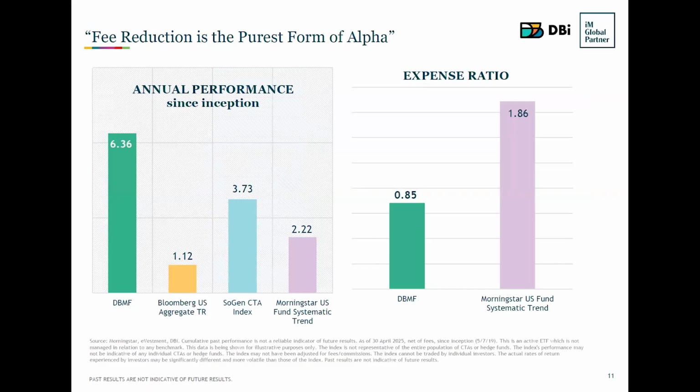Thanks, Andrew. So let's wrap up with long-term performance numbers for DBMF. Annualized return since inception, including the month that was April 2025, is now 6.36%. That's ahead of the SocGen CTA index by 263 basis points annualized, and it's ahead of the Morningstar systematic trend average by 414 basis points. The Ag has had a good year, but long-term outperformance against it by DBMF remains well intact, DBMF outperforming it by over 520 basis points annualized.